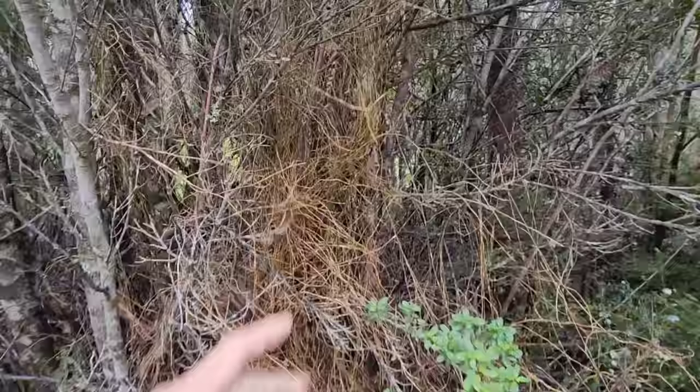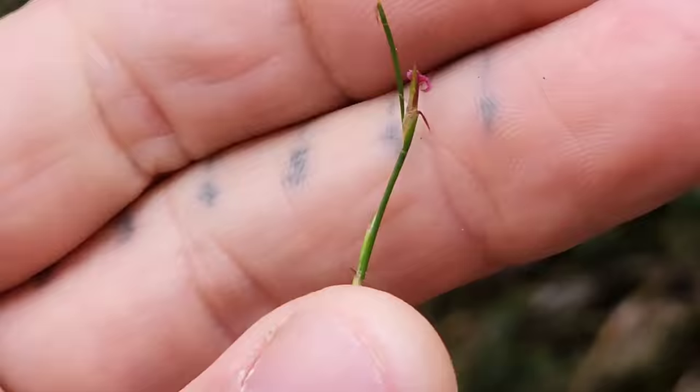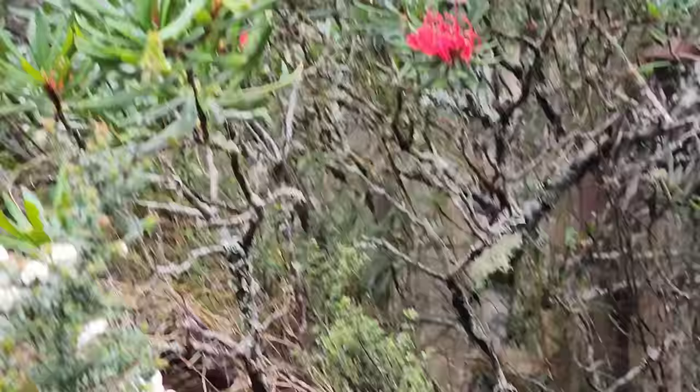Plants are male or female. Individuals are male or female, so they're dioecious. And see, there's a female. Nice pink stigmas. Tilopia truncata.